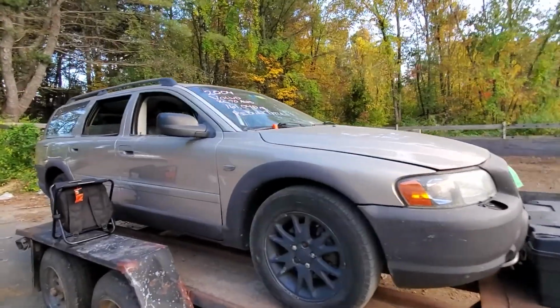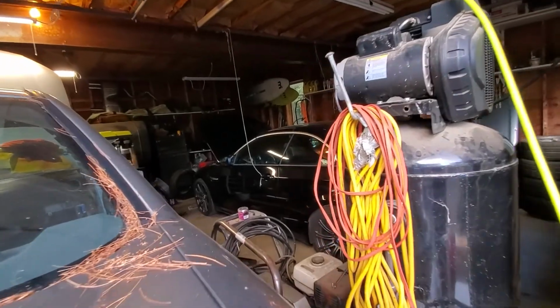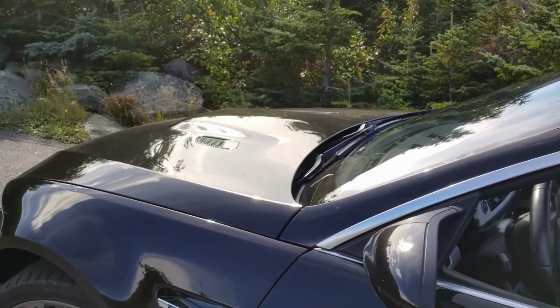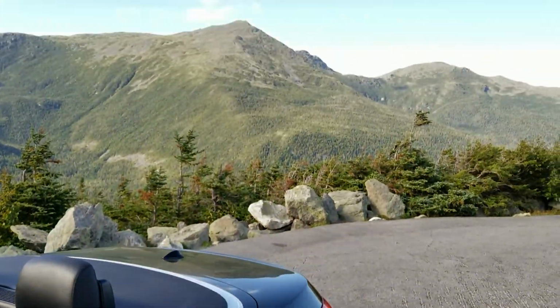So this right here is a new addition. In here, we have the BMW M3. You won't have any trouble recognizing which building it is. It's the one that's changed to the red.